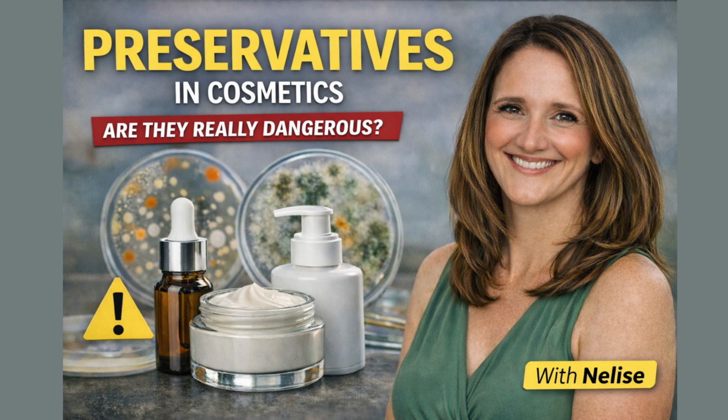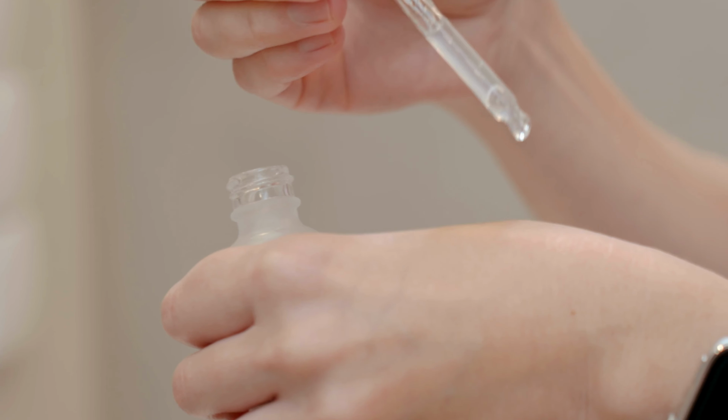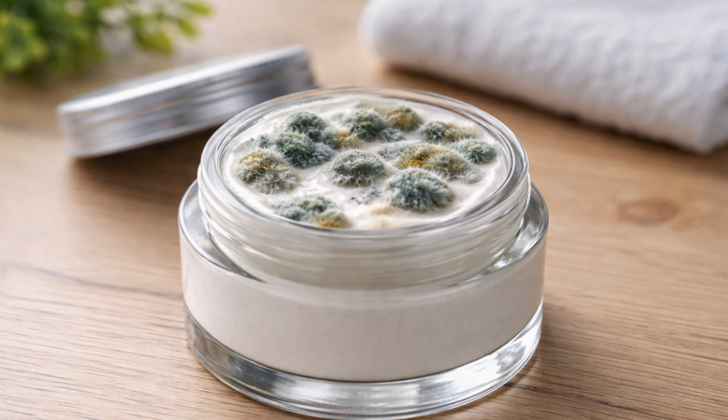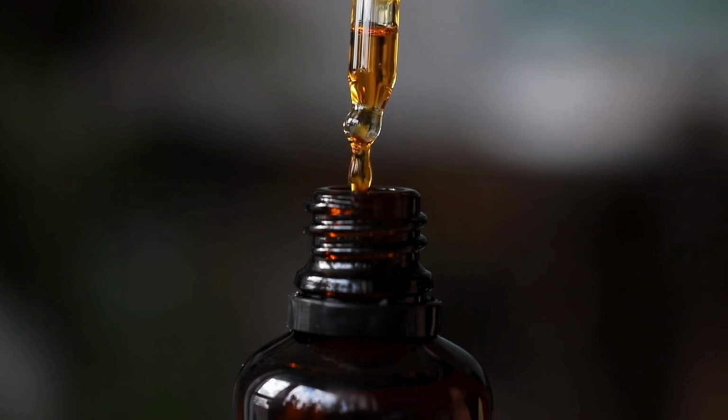People are terrified of preservatives in cosmetics, but what if the real danger is products without them? I see preservative-free everywhere. I also see rashes, infections, spoiled creams, and recalls. So today, let's talk about preservatives calmly, scientifically, and without fear.